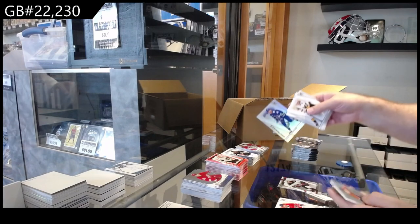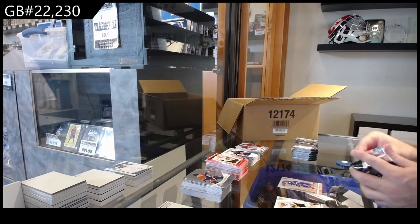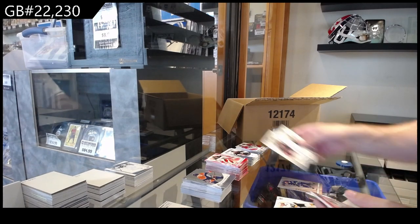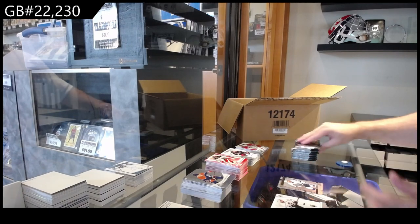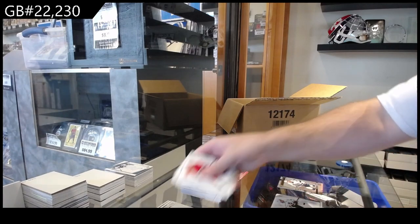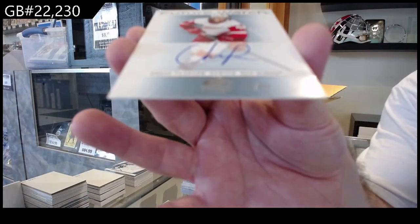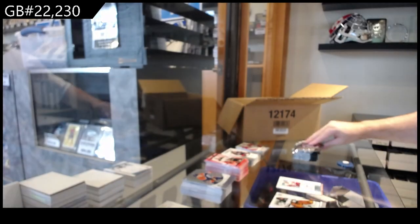Top rookie. Spectrum for Vancouver, Elias Pettersson. Spectrum Future Watch for the Winnipeg Jets, Sam Berg. Future Watch Auto Retro Chase Pearson, $6.99 for the Red Wings.